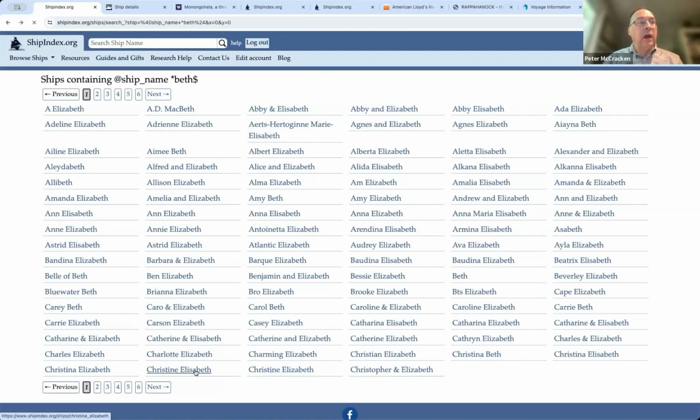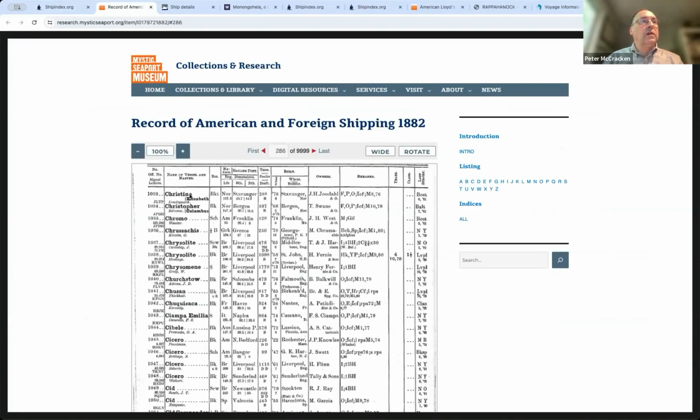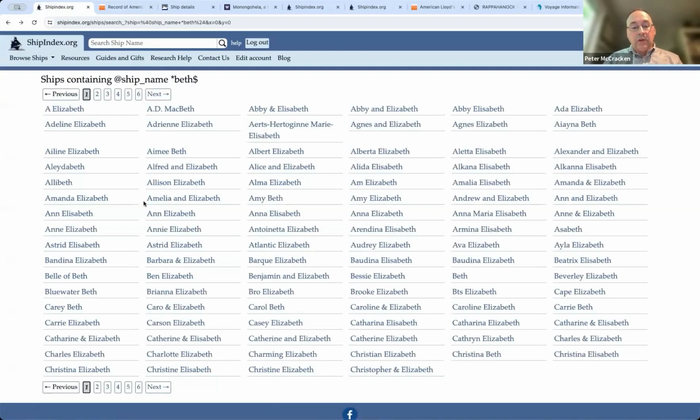And we only found some, and I want to be clear, this one, Christine Elizabeth, it was spelled Alisa, Beth here. We didn't make a mistake. When this was transcribed, they transcribed it correctly. They may have written it down incorrectly when they were in the port or something like that, compiling this 1882 directory, or this is a different vessel from the Christine Elizabeth that we were looking at before. All kinds of different possibilities. This one does say Captain Aska, who we saw in the other one as well, though. So these are a couple of the different ways.